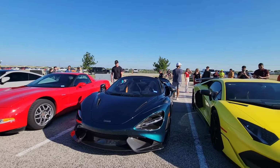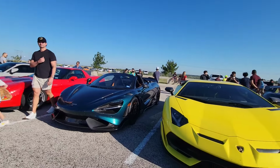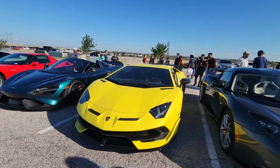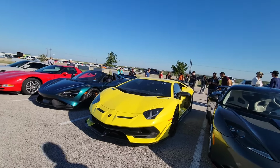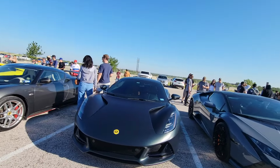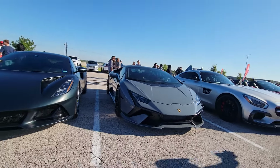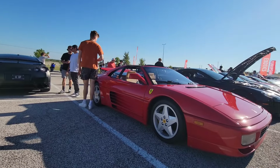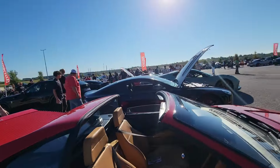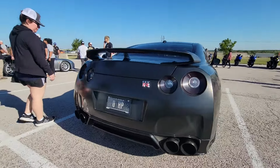Check out the McLaren. I think it's a 765LT. Nice. And of course, the Lambo with the yellow on black spec. Lotus doesn't get a lot of love, and they should, definitely. But also check out the other Lambo. Nice. Old school Ferrari. Check out the livery. It's a spec though. Nice. It says 0 horsepower.